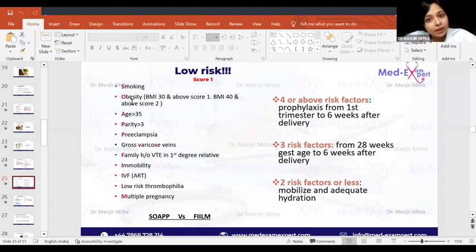Because if we don't do it that way, then in the fetal growth restriction guideline also, we will get another similar list of risk factors. Then on the day of the exam, there are so many guidelines in mind, so many lists in mind, that all those scorings tend to get confused. So SOAP versus FILM is the mnemonic.